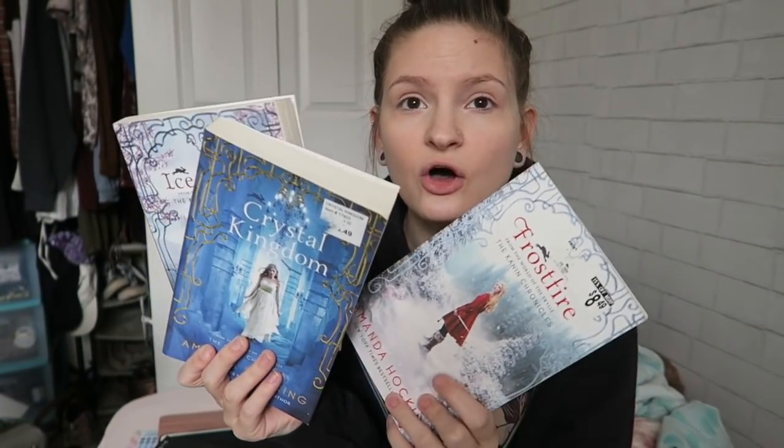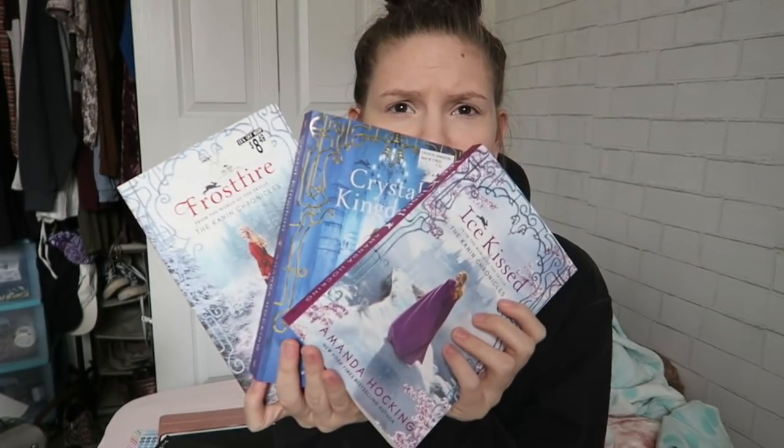So someone was selling all 3 of these for $6 or $7, so I went ahead and picked them up so I can read them after I reread the Trylle series. And Amanda Hocking is one of my favorite authors. I have almost every single one of her series on my bookshelf, and I love her writing, so I picked these up and the covers are stunning.